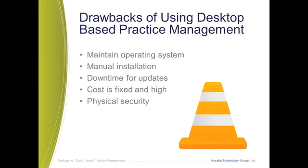So next I want to go over some of the drawbacks for working off a server-based system. Maintaining a server's operating system is an undertaking that should be done with an experienced IT support technician. It can contain unforeseen problems like any computer, and at times may need some costly repairs.